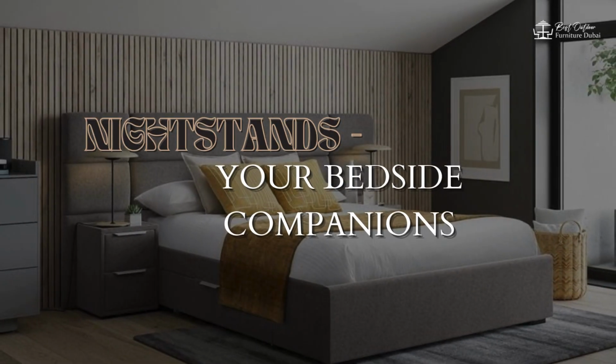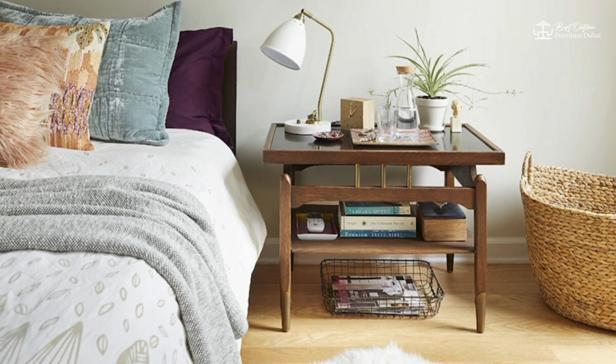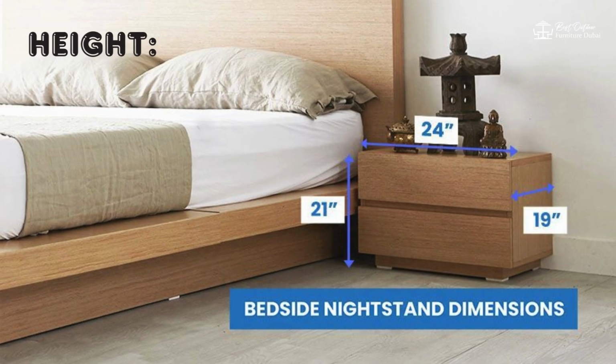2. Nightstands, your bedside companions. Next, nightstands. These are essential for functionality and style. Height should be level with or slightly above the mattress.